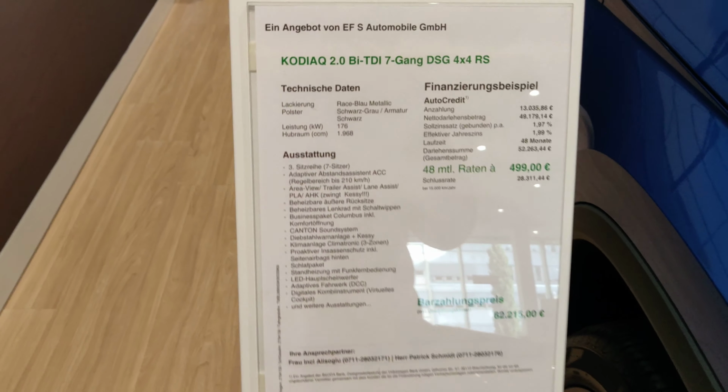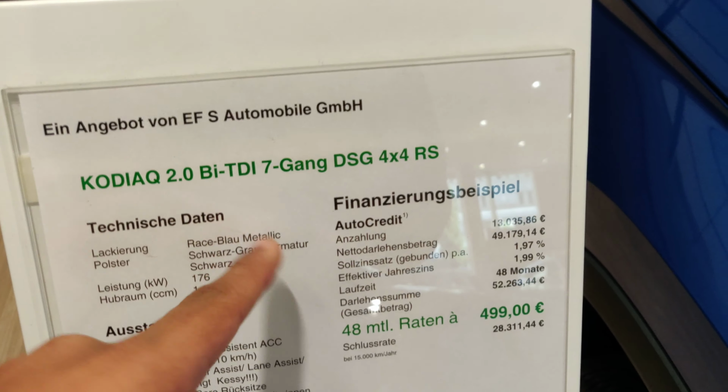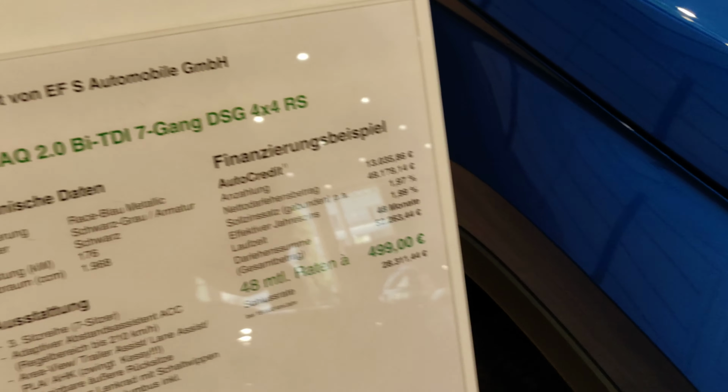So the car, incidentally, has a diesel. It's a ŠKODA Kodiaq 2-liter bi-turbo TDI diesel with 7-speed DSG as standard, and also it's all-wheel drive as standard, so no front-wheel drive.